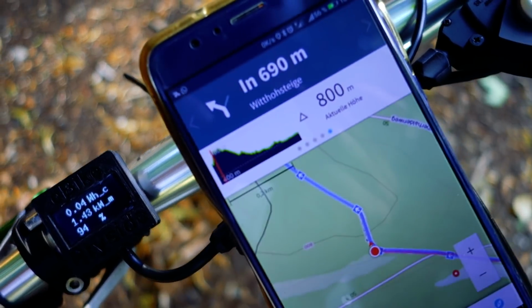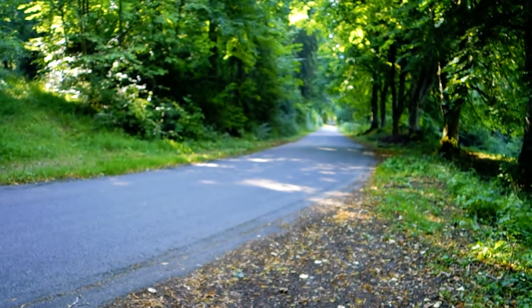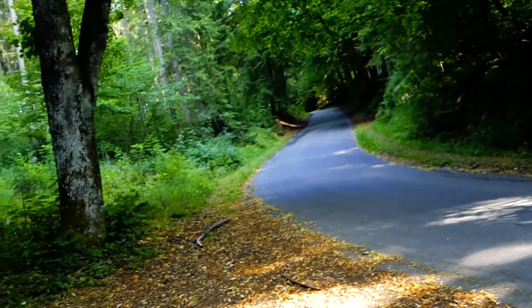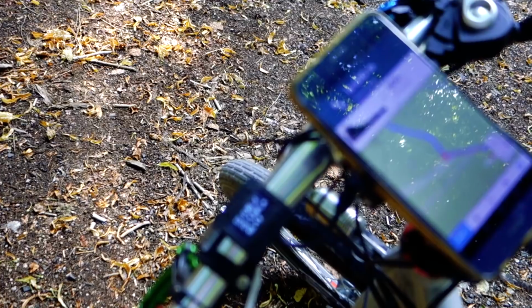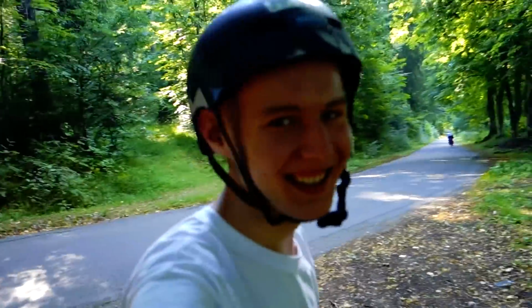So I'm currently at the steepest part of my whole trip, and this street is very steep. I would wonder if even my electric longboard could push up here. Los geht's! They're going down insanely fast.